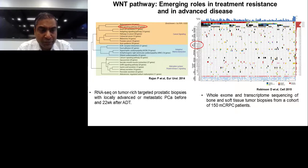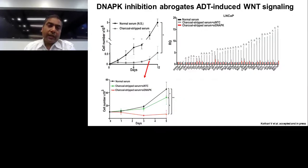In fact, when we treated LNCaP cells, which are hormone naive cells, with ADT, that is, we grew them in charcoal strip media, which gets rid of androgens in the medium, we saw that they start to grow slowly. As is seen in the left-hand graph, the gray line shows the LNCaP cells that are grown in charcoal strip medium. They grow slow, but eventually they pick up.